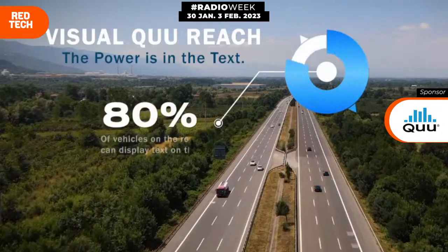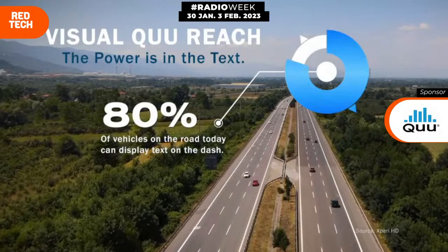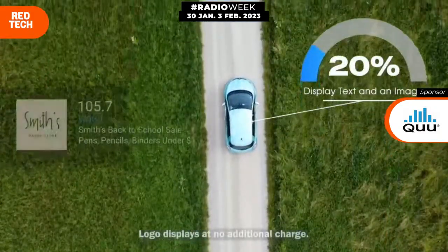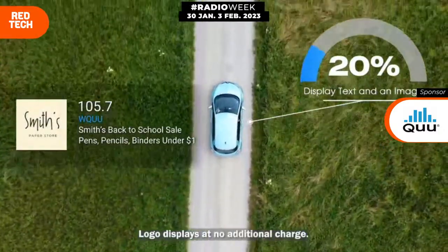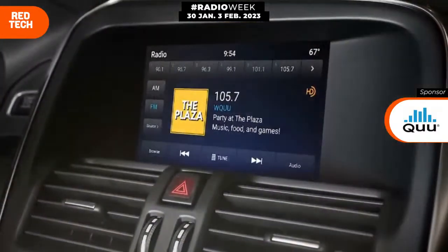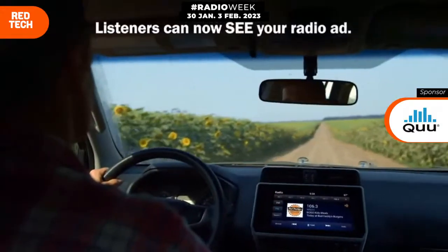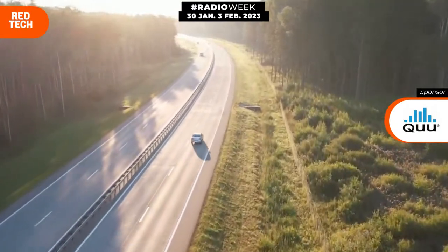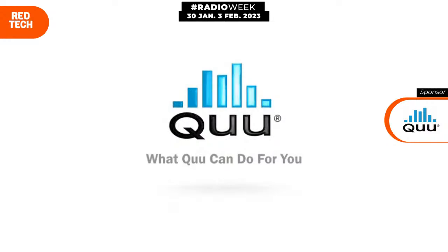Already, 80% of vehicles on the road today can display text on the dashboard, and that number is going up each year. And for the 20% of vehicles on the road that can display both text and an image, we'll present your logo at no additional charge. Q provides a positive experience for listeners and powerful visual reinforcement for your brand because our listeners can now see your radio advertising. Interested and want to learn more about how Q can help your business? Let's talk about what Q can do for you.